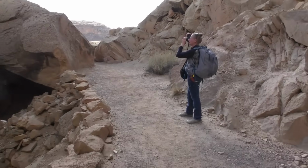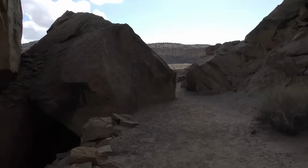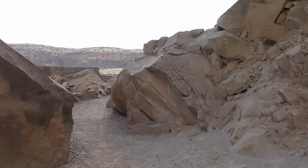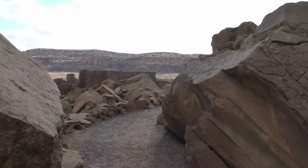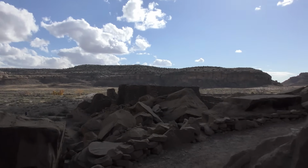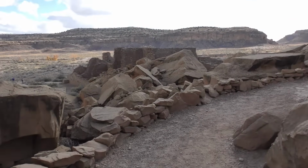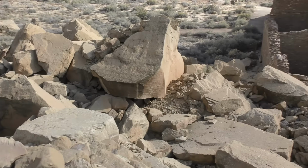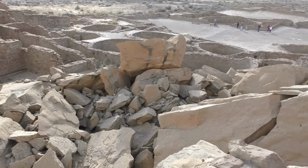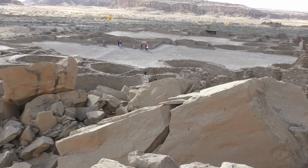So this is the rock slide in 1941. I'll just show you something when you're done. You see where the wall was. Here you can see where the rock slide has crushed the great house. Is this all soot marks on these stones? No, it's desert varnish, it's called.